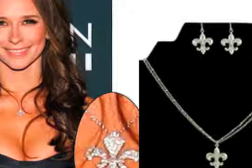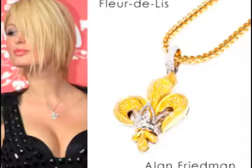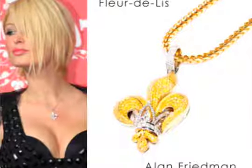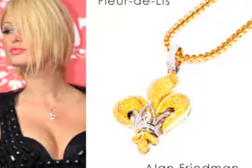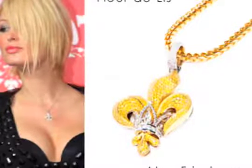Here's Paris Hilton. Same thing. I see more of a spirit of lust on her, but you know, you can't always tell. I know for a fact Jennifer Love Hewitt has a spirit of seduction. I know that for a fact because I get that from the Holy Spirit.